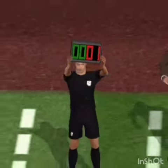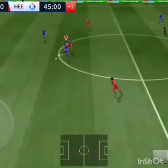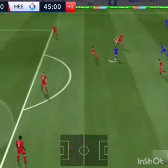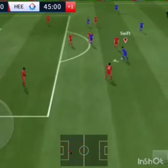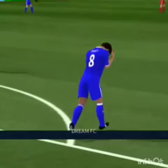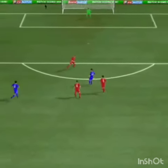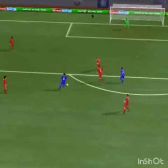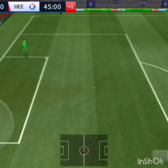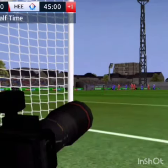And the deadlock's broken. The fourth official has indicated 1 minute of stoppage time. He showed a bit too much to the opposition there. Passed well. Here's the shot. Oh, so close there. Well, let's have a look at that one again. And it's half time now.